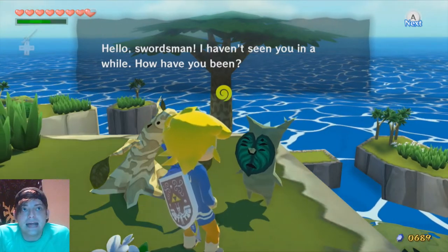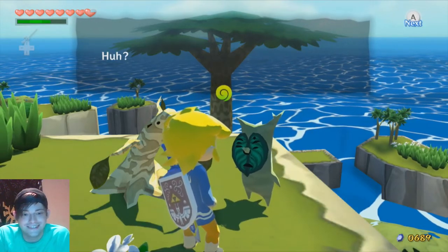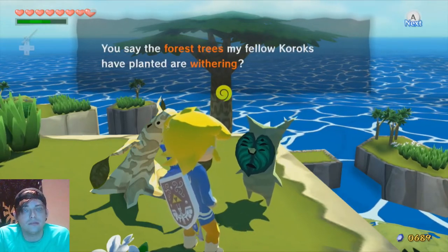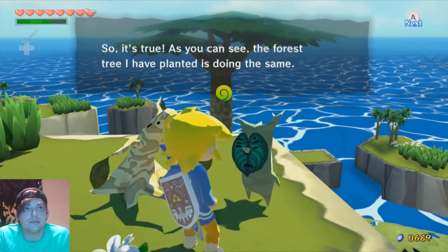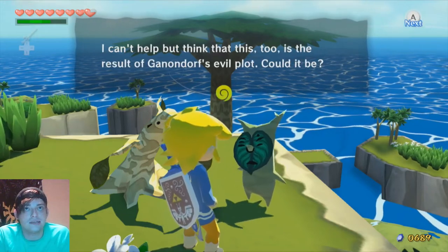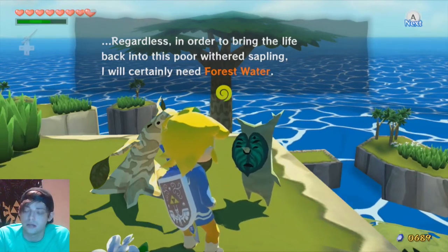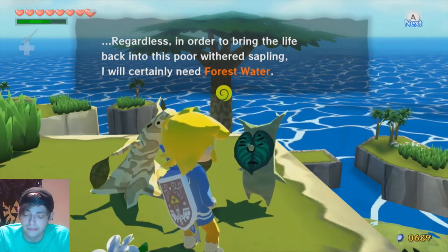Hello, Swordsman. I haven't seen you in a while. How have you been? Oh no, now you guys get to see my face when I'm doing these voices. Cringe. You say the forest trees, my fellow Koroks and plants are withering? So it's true, as you can see, the forest tree I planted is doing the same. Can't help but think this, too, is the result of Ganondorf's evil plot. Could it be? Yeah, Ganondorf hates plants, dude. He's out to wither every plant in Hyrule. That's what this is really about.